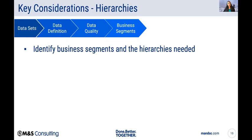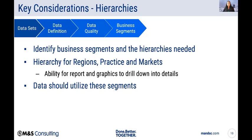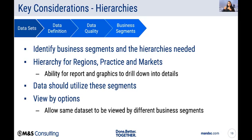The business segments. So I suspect, again, that all organizations have some way in which they would like to break up the data and the hierarchies that go along with it. We found that even these regional hierarchies that they had were actually not even within the system. So there were Excel sheets and different ways in which everyone captured it, and then took reports to enrich them with this data. So having a way to formalize these pieces, I think, was important, so that we could consistently drill down into the details and, again, have a consistent view that everyone could look at. So again, we wanted to make sure that the data utilized the segment. And this way, what we were able to do is, since the hierarchies were defined, give the users an option to view by these different segments.